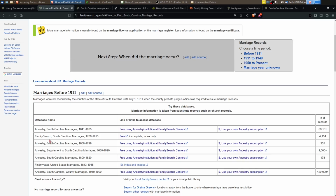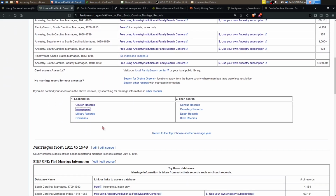And there is a list of databases here, but if you look at the number of possible records, it's not very many. It doesn't hurt to search them just to be sure. You never know what you can find. I went ahead and already searched these and could not find any marriage records for Martin Harrison Corley or Nancy Rebecca Harman. In fact, I didn't find any marriage records for anybody with the last names of Corley or Harman. So that means marriage records are going to be in church records, newspapers, possibly military records like pensions, and obituaries.